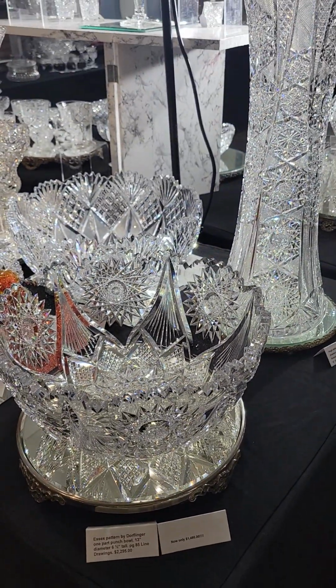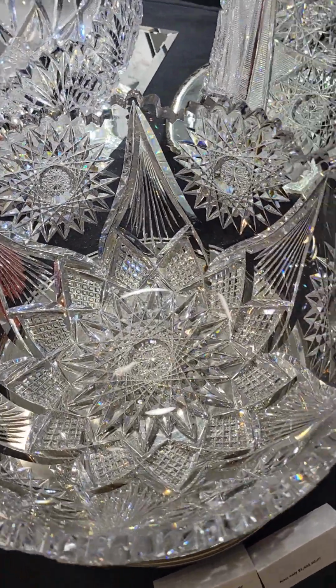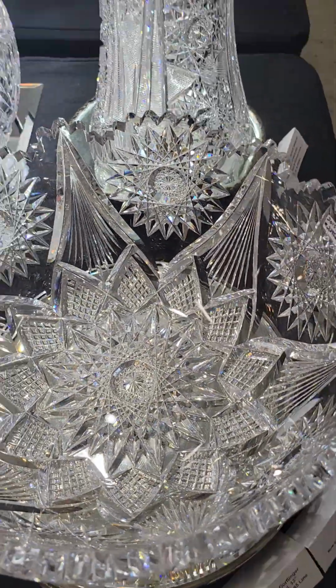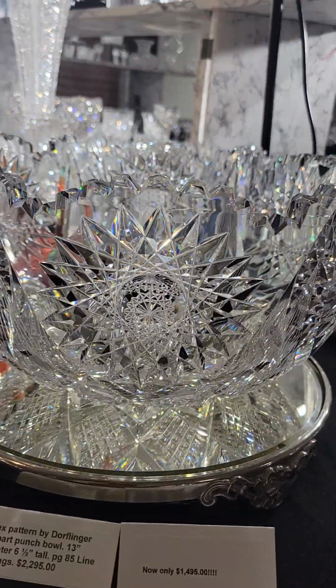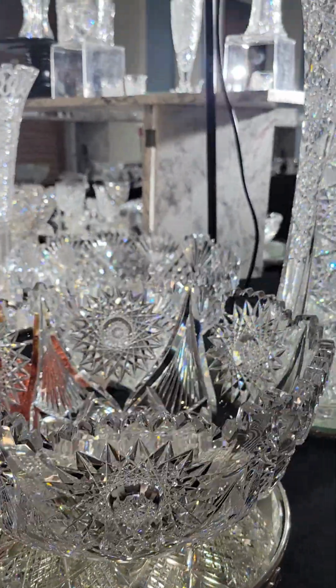Here's a one-part punch bowl. It is 13 inches in diameter. It's in one of Dorflinger's best patterns, Essex. Great blank, very well cut, deep miters. It's $22.95. I'll do a show special of only $14.95.